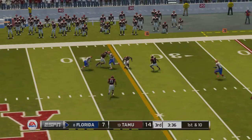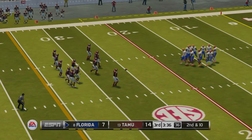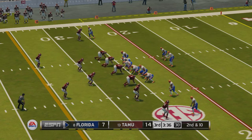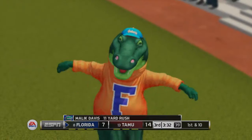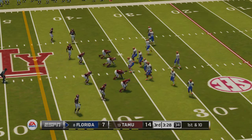Now he tries to buy some time. Got a man wide open, and it goes through his hands. From their own 25-yard line, it's 2nd down. Gains his way to the 36-yard line. Good solid running right there. Getting past the defensive lineman and into the secondary before he could be stopped.